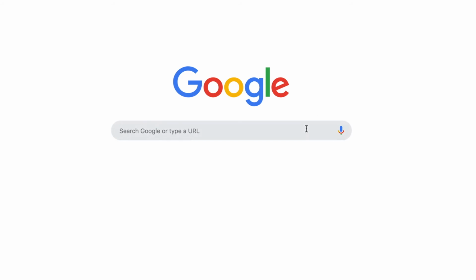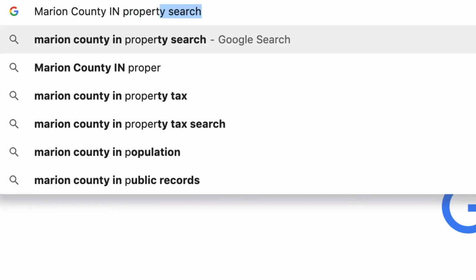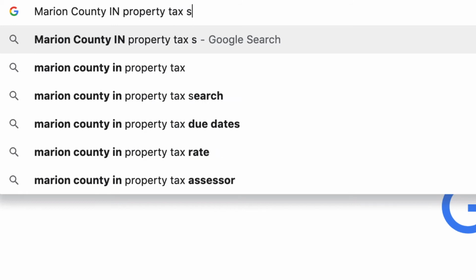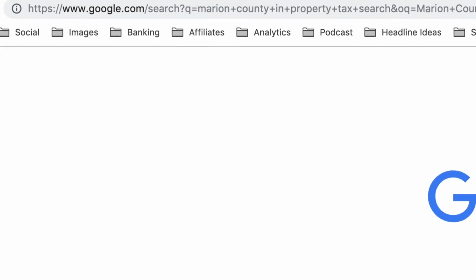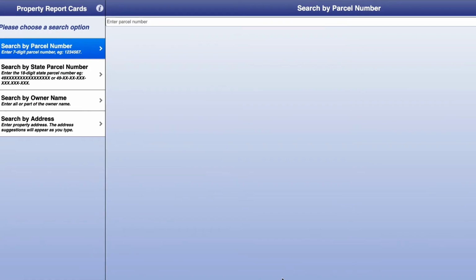So let's go ahead and start there. We're going to type out Marion County, Indiana property tax search just to see what that gives us. And I'm not really sure which one of these is the best one to start with, so we'll just pick one and see where it leads us. Okay, so just based on the information we have, the address, and that's pretty much all we've got. So we're going to go ahead and search by address.